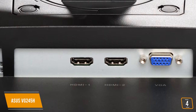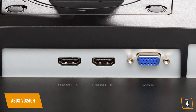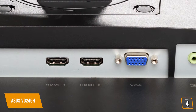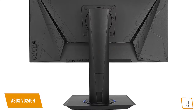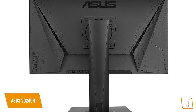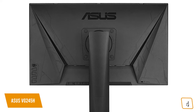The monitor sports dual HDMI flexible connectivity to connect your game console and another HDMI device at the same time, which is beneficial for multi-system setups where you only want to use one monitor. The monitor's stand offers the ability to make ergonomic adjustments to nearly every position you want to match your preferences. It's also wall-mountable thanks to VESA support.